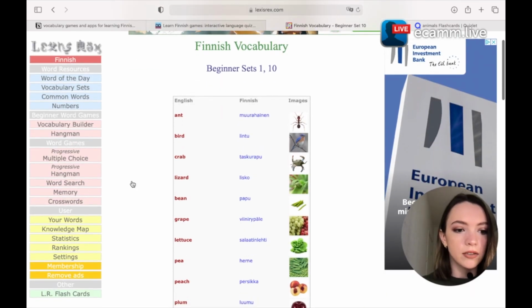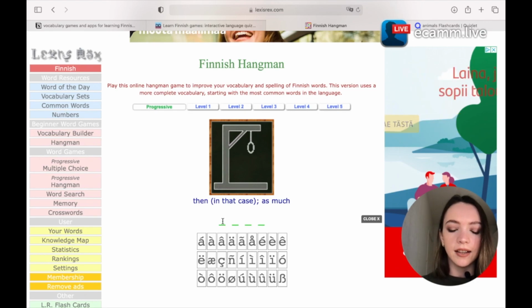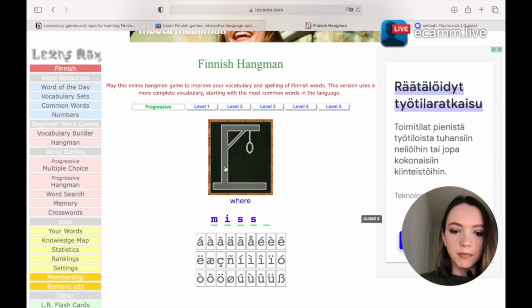So they have also this hangman game. This also can be quite interesting for somebody. Then I think that it's mean. Yes. Okay. Sina. So you see, who, kuka. Okay. Miss.